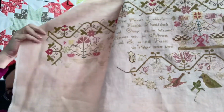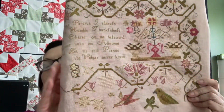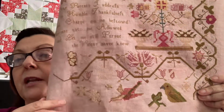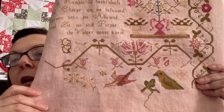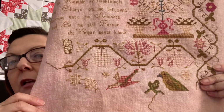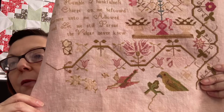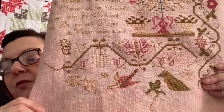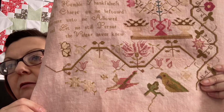And you can see towards the edge. I know I'm going to take a picture of her because I like to take a picture and post on Instagram at the end of each month to show the progress. So I'll insert that picture on this video so that you can see her in her entirety. That's all that I stitched on yesterday.